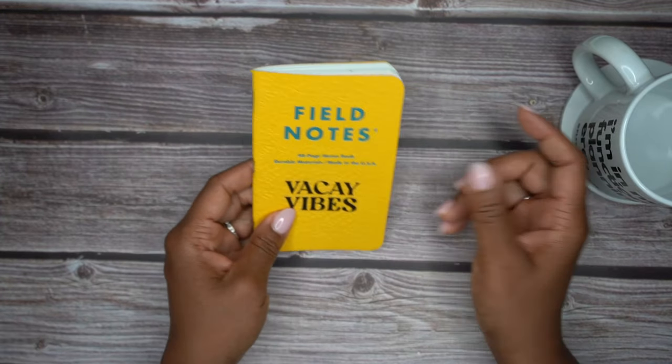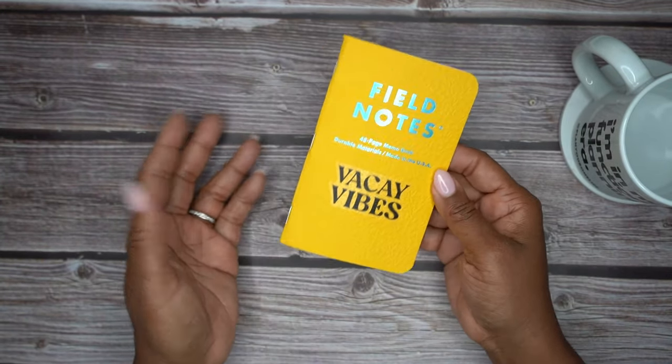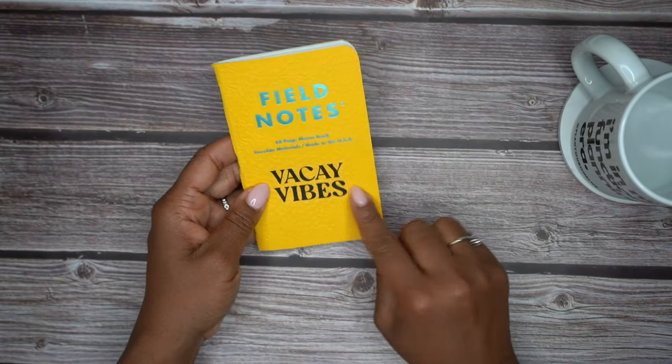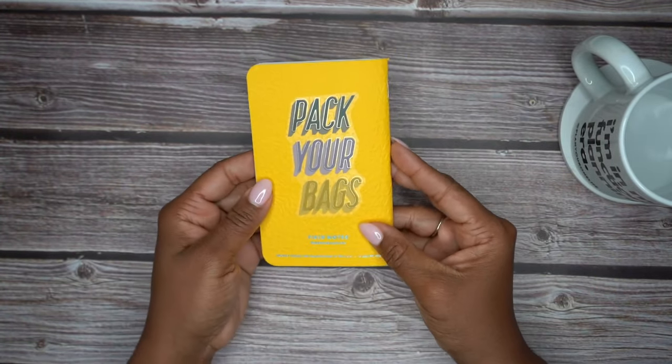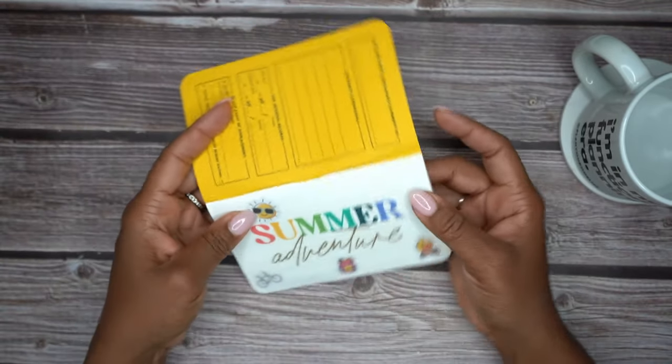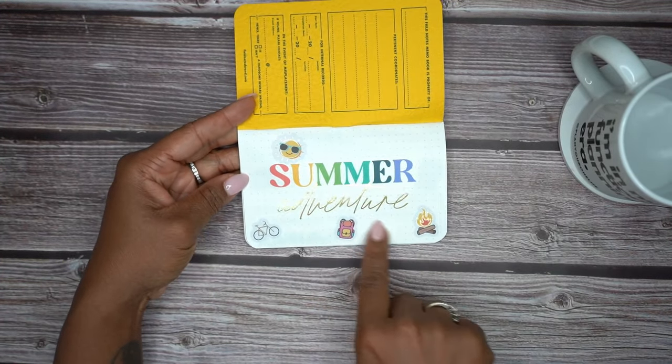And I'll leave the link for these sticker books down below too, in case you want to use it for your travel journal setup. Okay, so the front, I just put sticker Vacay Vibes. On the back, I have Pack Your Bags, just to add to the excitement. On the front page, I have Summer Adventure.